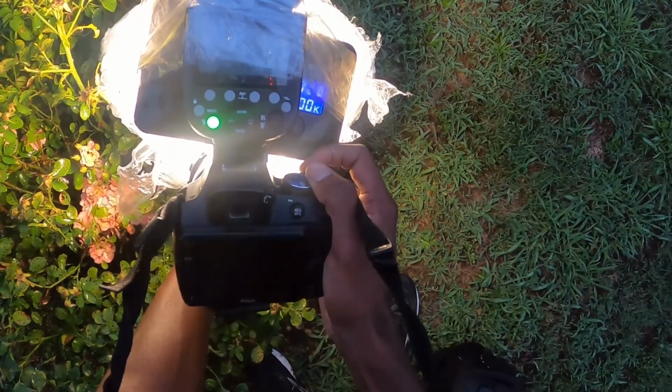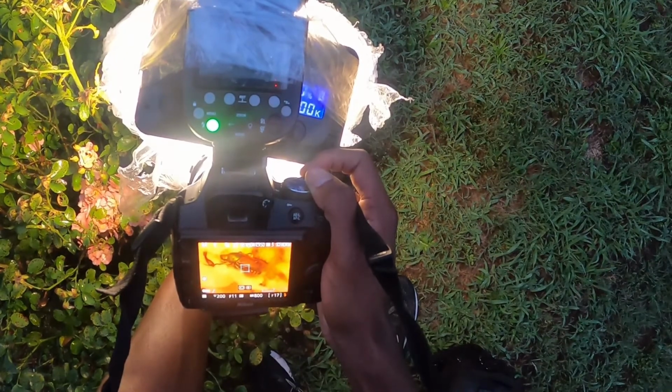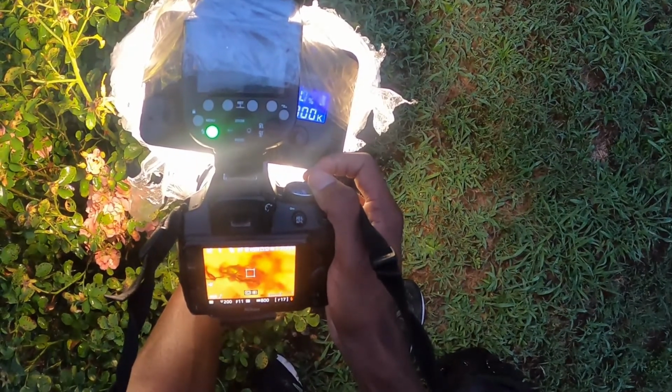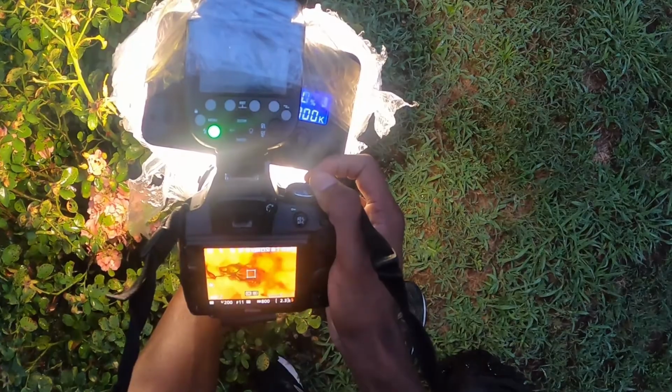Tip number 2, ditch the tripod. I know a lot of people say, and articles say, to use a tripod, but I don't think it's necessary for macro. But most of the time, I feel like it'll just get in the way rather than help.